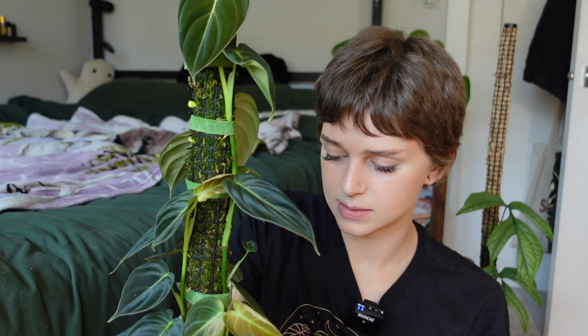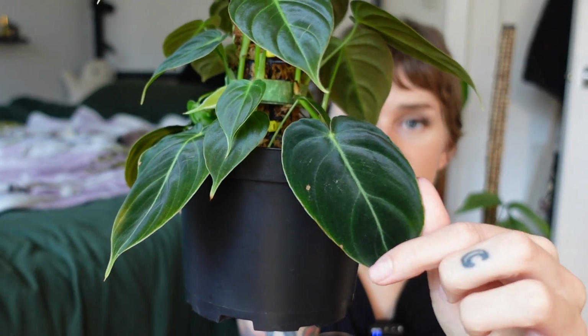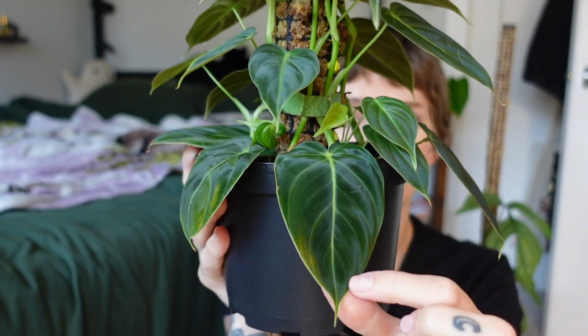I did have it near a humidifier though at the time, and a grow light, so it was in a controlled environment. But it wasn't fussy, it just grew straight up the moss pole, and then once it got to the top, I propagated it all. The leaves are a bit larger at the bottom because those are the cuttings that I propagated and then planted into this pot, and that's where everything else has come from. So I obviously have multiple plants growing in here right now.